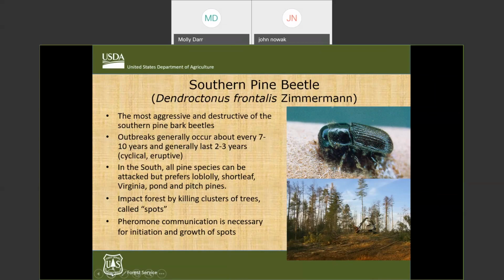In the southern states, it can attack all of our southern yellow pines and even eastern white pine, but its preferred hosts are loblolly and shortleaf pine. And it attacks trees in what we call spots. So you'll have a small group of trees, 2 to 3 trees, or even 1 tree, and that infestation will grow out in what we consider to be a spot. Throughout the presentation today, you'll hear me reference spot, and that's what I'm talking about, that growth of the infestation. I'll show a picture of that in a minute.